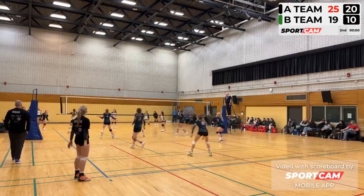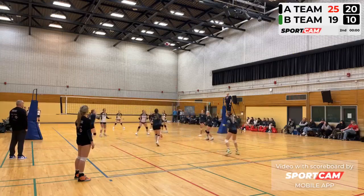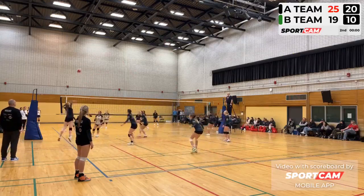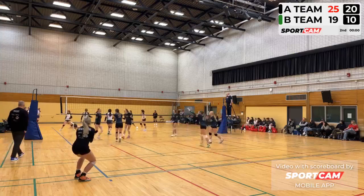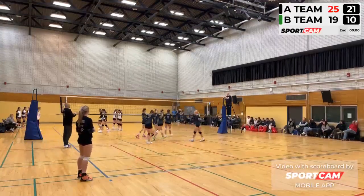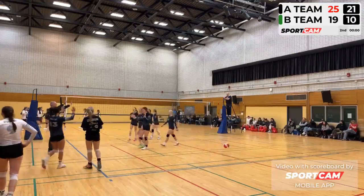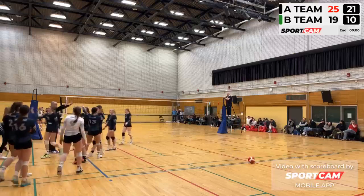Nice serve by Ruth. Free ball over. Maya's there, setter's out. So Ruth helps it. Audrey with a swing. Point for Park. Timeout Apex. We're gonna try and throw Ruth off her serving streak.